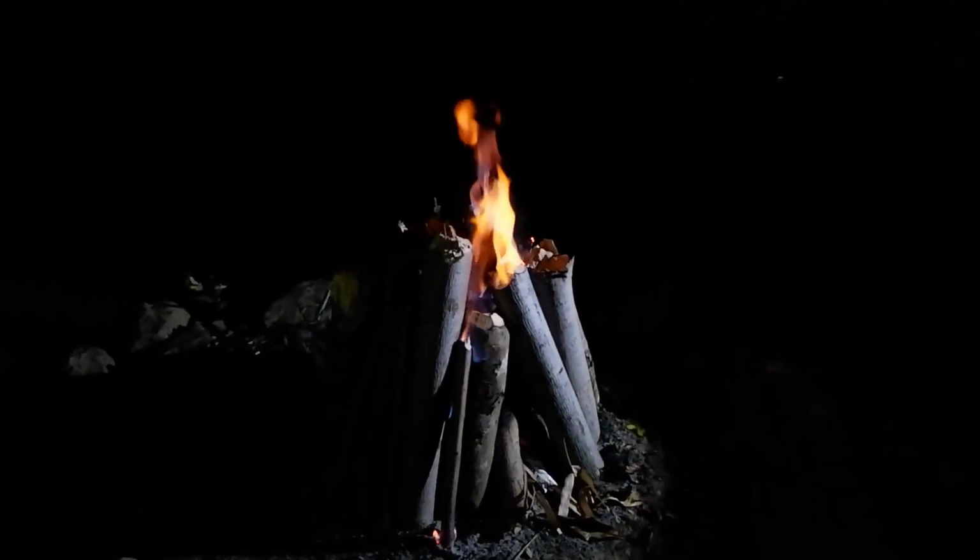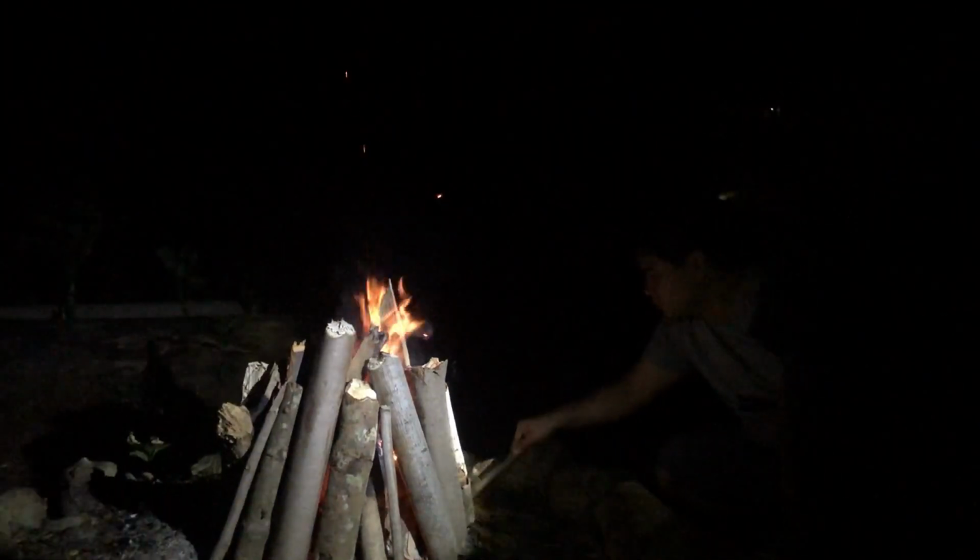So there's a bonfire that they provide, but you have to light it on your own. There. There na. Let's put flashlight. Woo! Got it.